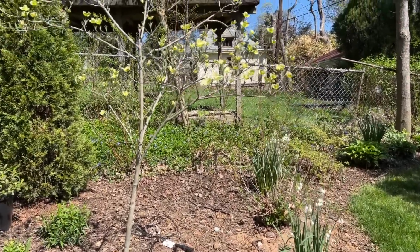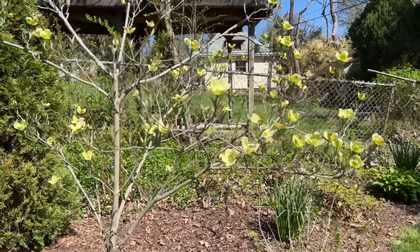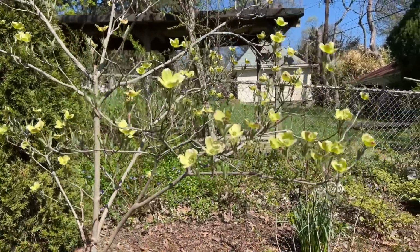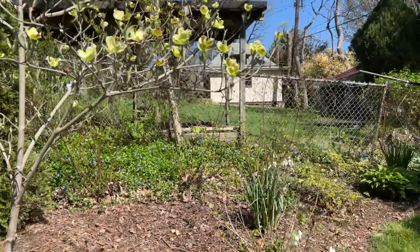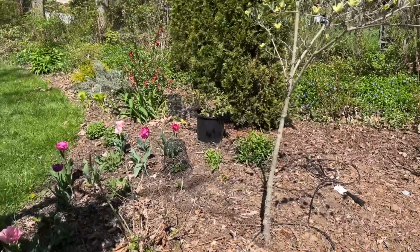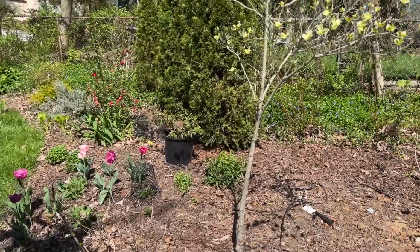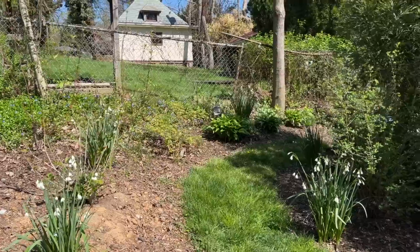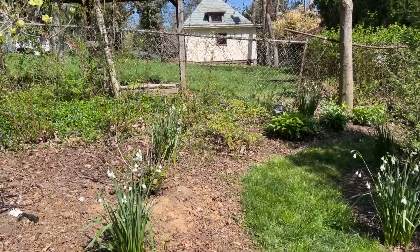The dogwood is getting ready to be in its full glory of blooming. This is Cherokee Princess. And then back over there are the red twig dogwoods. But I don't really have anything planted in this space that would block the view to make this a secret garden area. So I'll have to rethink what I want to call this spot.